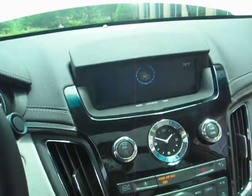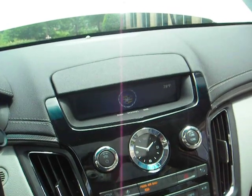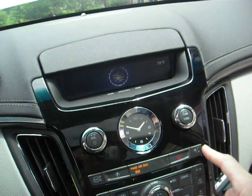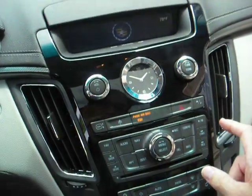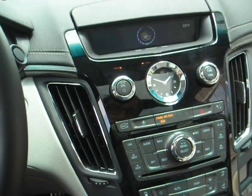This thing takes the nav up and down. This changes your ride settings, magnetic ride control. That changes the nav display to light or day, if you need to. It's usually set for auto. Most people want to leave it that way.